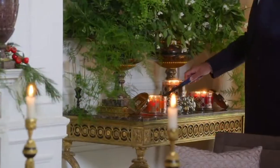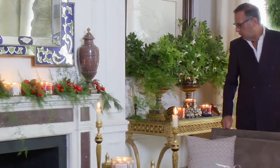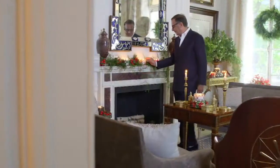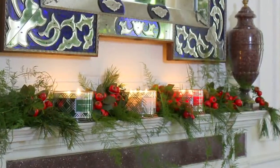Look at how beautifully they look. So this is my living room in New York. Oh, gorgeous. Look at how beautiful the candles, the stands. This is the magic. You could have all the beautiful greens and ferns, how lovely. But the scent, you don't smell it, but that entire house smelled of those scents. It's just a magical moment.